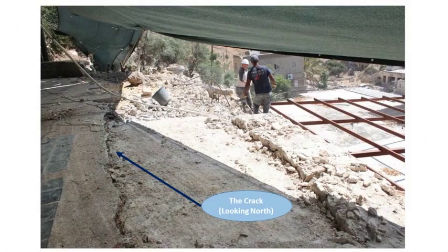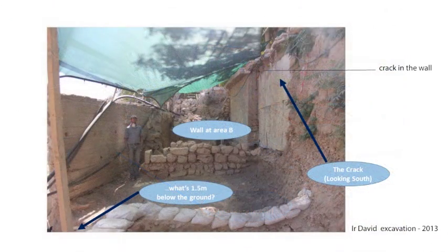The crack that appeared in the ground led city officials to declare the area unsafe and ordered the excavation of this site to proceed. A few weeks later, the excavation was making great progress. Then came the discovery of the wall Montague Parker had mapped as Area B, as the excavation approached a depth of 1.5 meters from the bedrock below.